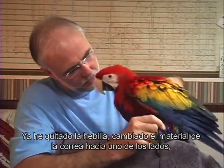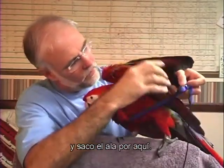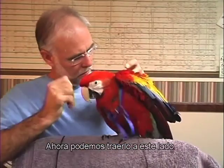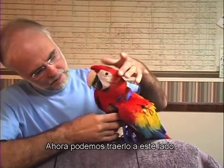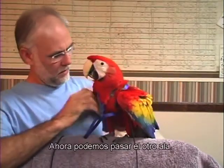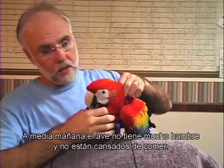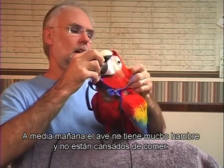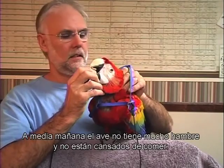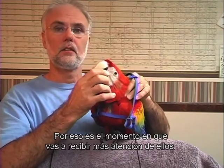Okay, now we've undone the slide. Let's pull all the material over to one side and tuck that wing through there. Oh, yes, good girl. Now we can pull it all back over to this side. And we can push the other wing back now. It's the middle of the afternoon, the bird is not really hungry, and they're not really tired from eating. They're not really anxious from waking up. So that's the point in time where you're going to get the best and longest attention span.